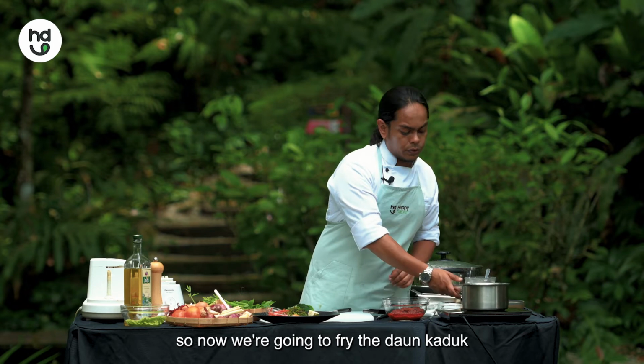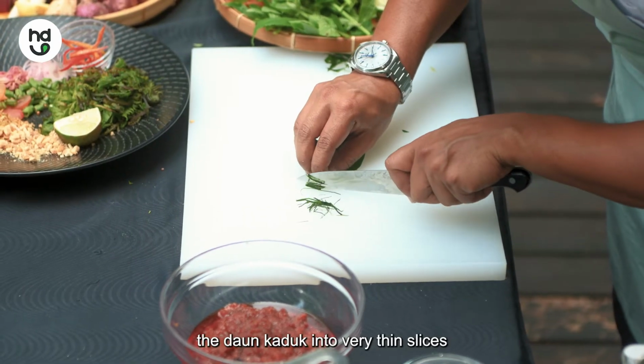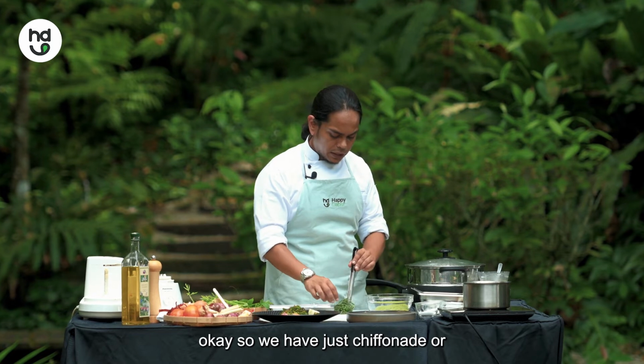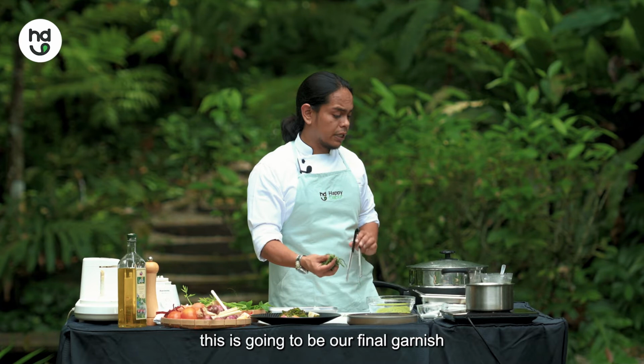So now we're going to fry the daun kaduk. First we're just going to chiffonade the daun kaduk into very thin slices. And we're going to deep fry it. Okay, so we have just chiffonaded or thinly sliced the daun kaduk which we plucked. This is going to be our final garnish.